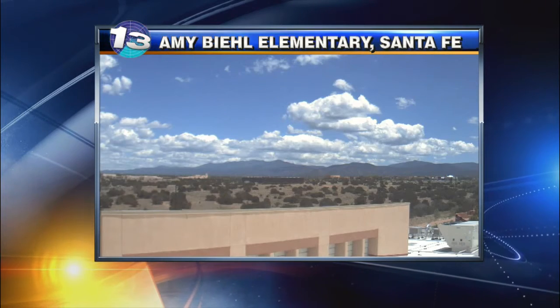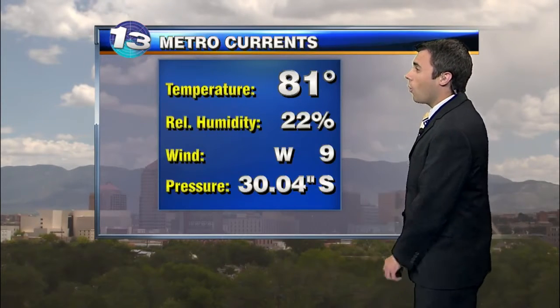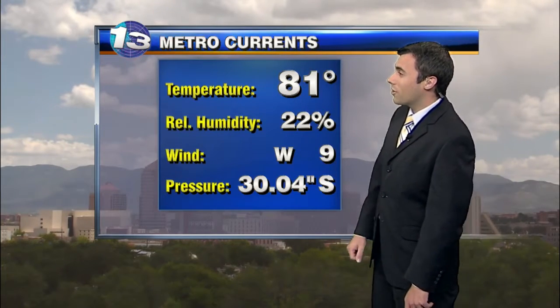Now, we don't have a whole lot of moisture to work with in the atmosphere right now, but we have enough to get a little bit of definition with these clouds, and we're trying to get a little bit of moisture going and get some of the clouds to develop a little bit of shower activity. And we're even seeing a few sprinkles even in the Albuquerque metro area with some of that cloud development. 81 degrees the current temperature with a west wind at 9 miles per hour.